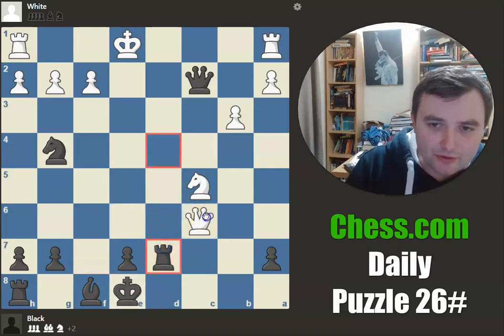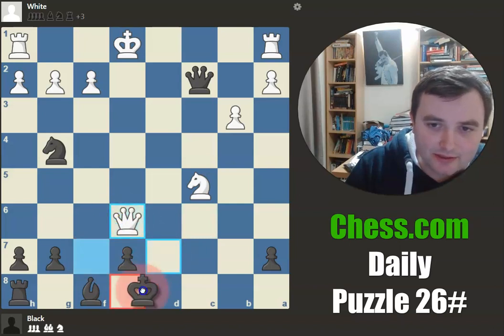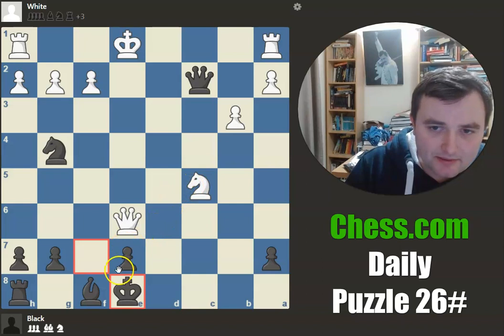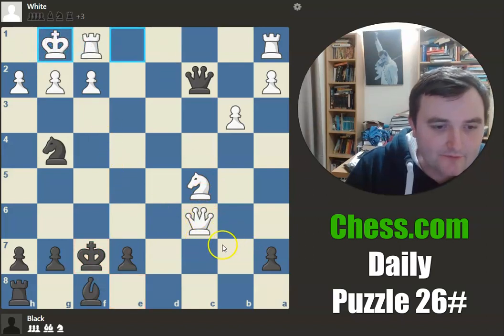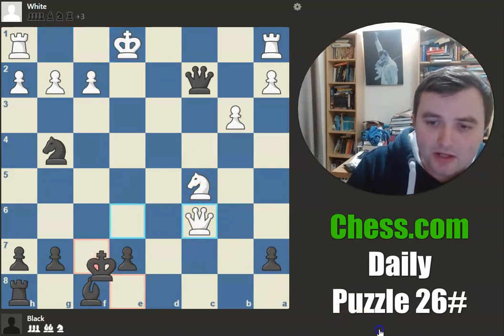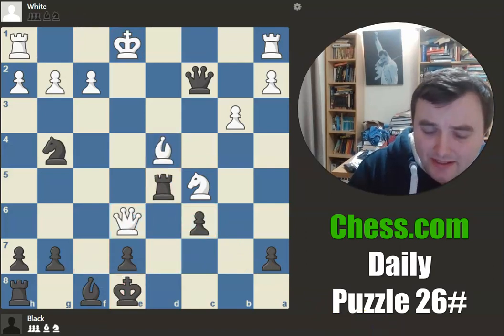You could try and block the rook, but this actually is now winning for White. I would actually play on here if I was White in this position. You can do maybe something like queen to c6 now. If the king comes to f7, you can then maybe just castle and everything is fine for the White side. So going back here, that is not the right move. So you've got to be careful of that.